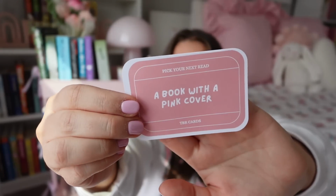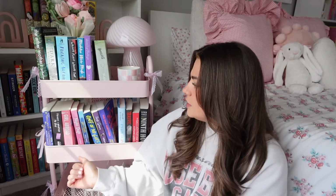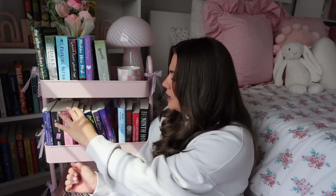Book number 4 of April is a book with a pink cover. You guys know pink is just my all-time favorite color. It's literally all throughout my entire room. We love a pink cover. I guess the only 2 pink covers I have right now on my TBR are Girl Abroad and Night Shift, and I'm going to grab Night Shift for this one.